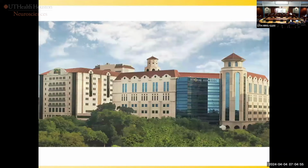But more seriously, this Texas medical complex is amazing. And I know that there's a lot of excitement around here, particularly with your program and Dr. Morkos and the other great leaders here in terms of really moving the program forward. And so far, what I've been able to learn is that excitement is real.